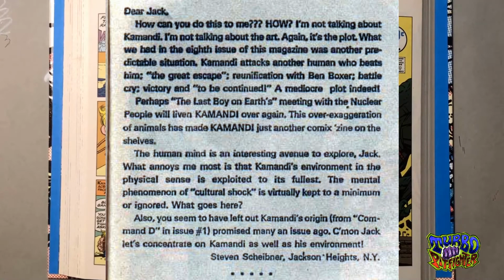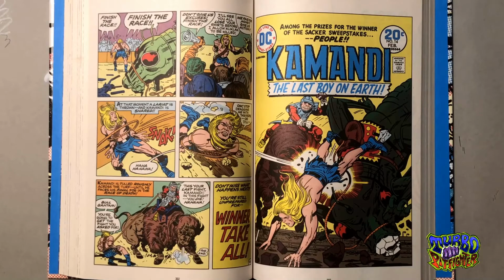Why would they? I don't know if they would. Why would they detract so badly? This is pretty heavy-handed, but withering. We'll see what he does with it. And he finishes off by saying, "You also left out Kamandi's origin, promised many an issue ago." They want Kamandi's origin. The next letter is the opposite.